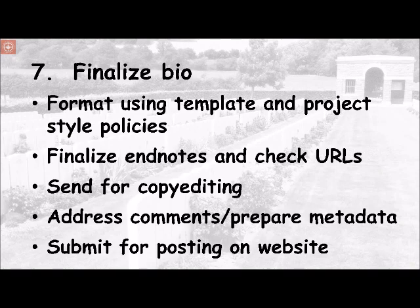Then they go to Jean for copy editing, and she does a painstaking review of the language, the spelling, the format. She doesn't check facts, but she's very good at identifying if something is inconsistent or isn't clear. She'll come back to us, and then we can check the facts and make sure that we've got it right.